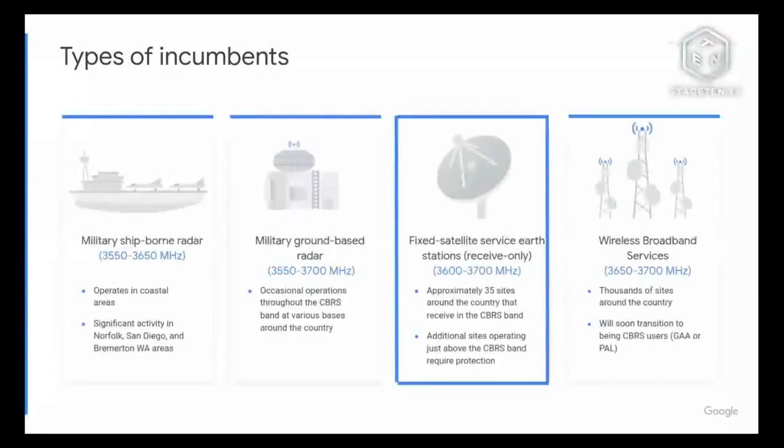And FSS, or fixed satellite stations, which we are going to cover today, are around 35 registered sites around the country. They are both in the continental US and the islands. There are a few more than 35 FSS in the US, but right now only 35 are registered. More could register in the future, so that list could be changing.